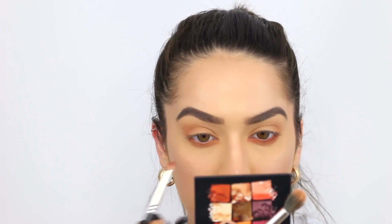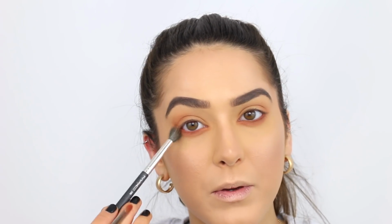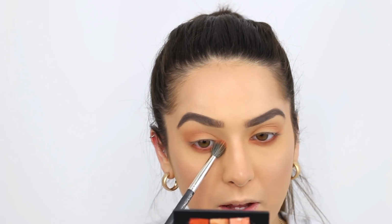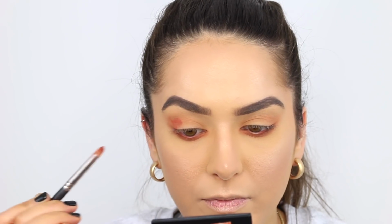And having all those shadows is just building up and building up the colors. I'm just blending this out. I do like it quite smoky. You don't have to do it as much, but I do like it. So I'm gonna do more here, like that.